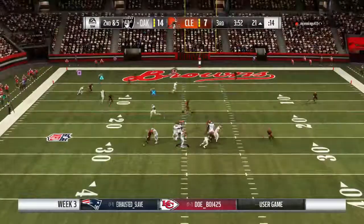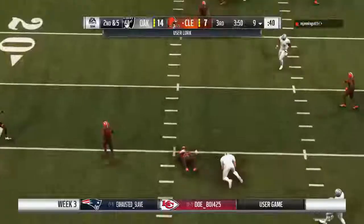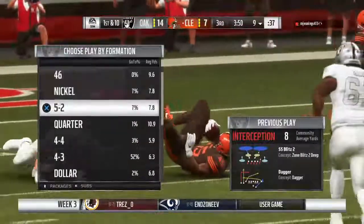On 2nd down, here's Carr. He rifles one that's intercepted. Picked off inside the 10. And a big turnover there as his guys will get the football back.